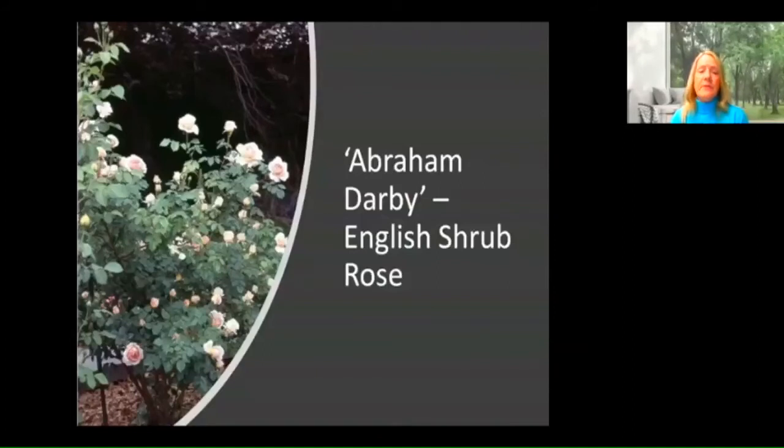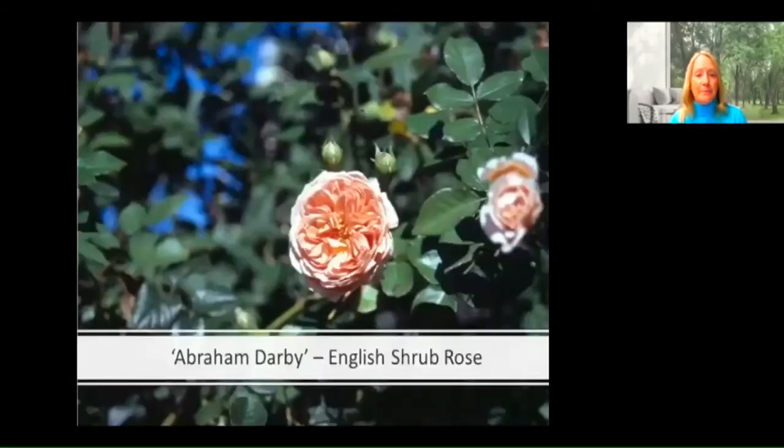Good disease resistance, does get some black spot every year, seems to laugh it off, and it has a good repeat bloom cycle. Lovely, lovely cut flower. I always have some of these in a vase on my kitchen counter. Abraham Darby. Look at that flower. Looks like an old world rose, but is a modern rose. Repeats its bloom. This is called a cupped flower. And again, heavenly fruity scent to it.